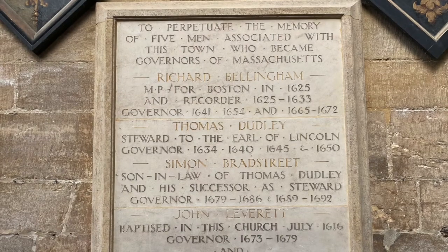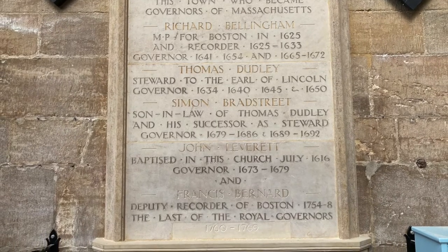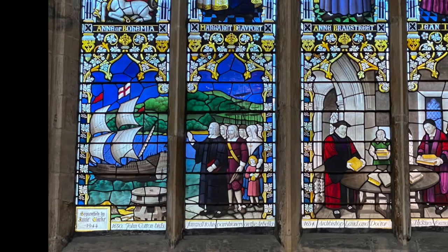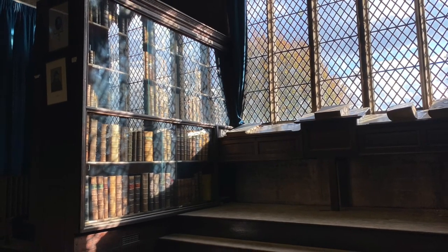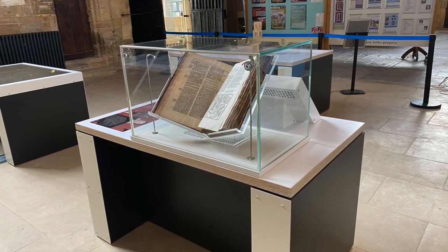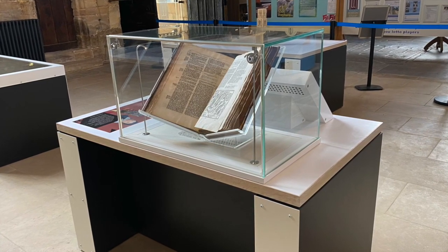There is a plaque under the tower in St Botolph detailing the governors of the colony, and there is a stone in the churchyard for each of the original Boston colonists on Arbella. The next two sections depict the foundation of the library in St Botolph's church. The library is above the south door and is undergoing renovation and reordering and is currently closed to the public. Some volumes are on display in cases in the church, and a new display case has just been installed which displays a first edition of Fox's Book of Martyrs.